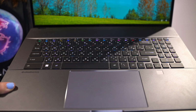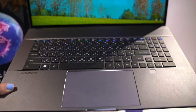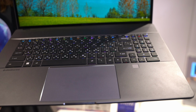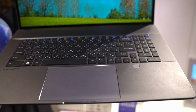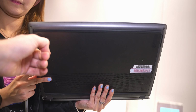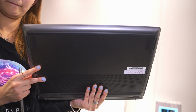With its partnership with SteelSeries, the other benefit that you get moving into the Creator Series is the per-key lighting, which you can customize in MSI Center. Likewise, we still have the biometric login with the fingerprint on the right-hand side. So we have two very large downward-firing speakers, and you'll also notice that there is a grill on the side, allowing for more of that sound to escape.